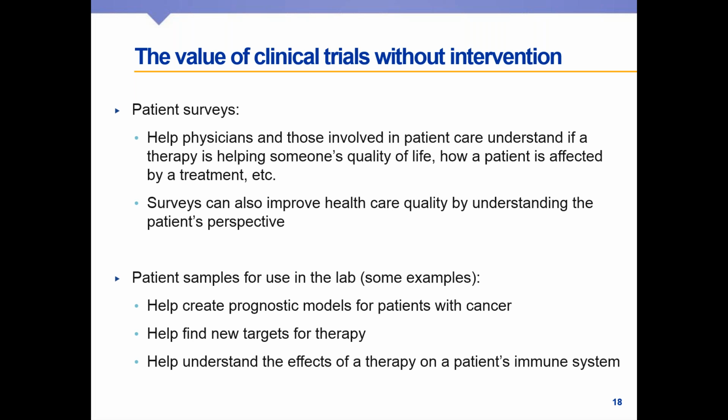So a lot of the prognostic models that exist for cancer, especially in my world of leukemia and lymphoma, have come from taking samples of tissue and blood from patients and determining certain genetic factors over the years. As we've learned more and more about genetics, what factors determine a patient's risk of relapse, for example, or what factors determine what therapy they might respond to. So now with these genetic markers that we can look for, we can determine if there are new targets for cancer cells, for example, that we can treat with a certain therapy.